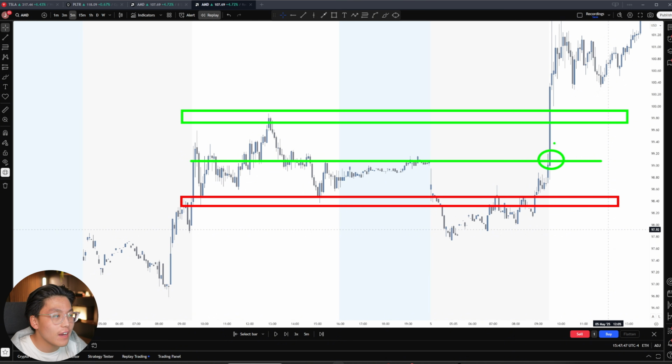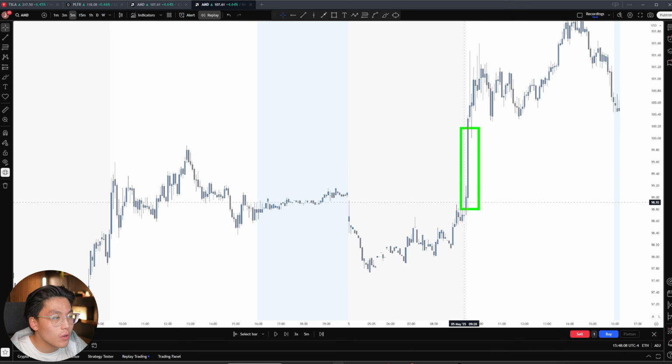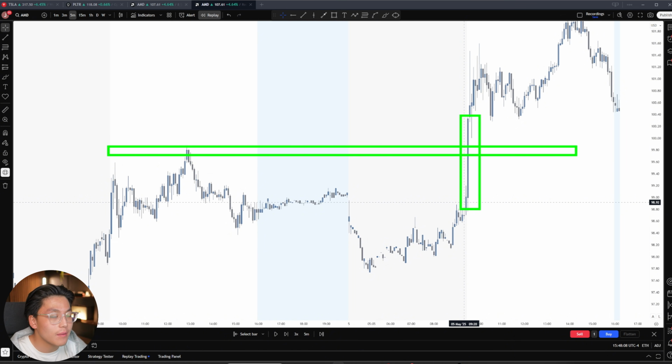Within the first 5 minutes, you can see we have a clear push towards the upside. So within the first 5 minutes, we actually break outside of the box. And if we break outside of the box within the first 5 minutes, we can be looking for a potential continuation for a push towards the upside.